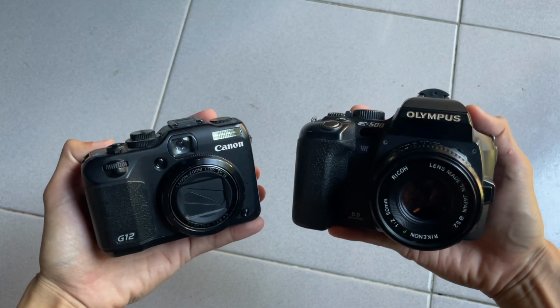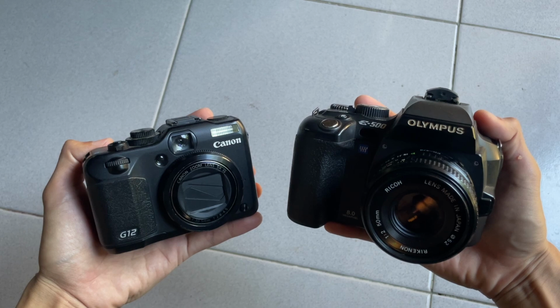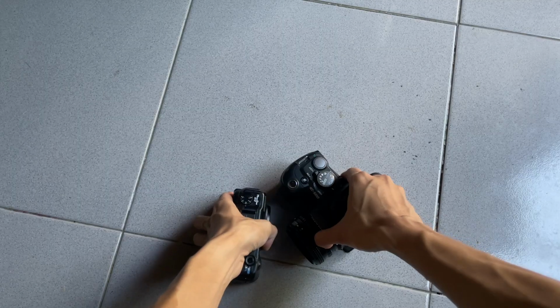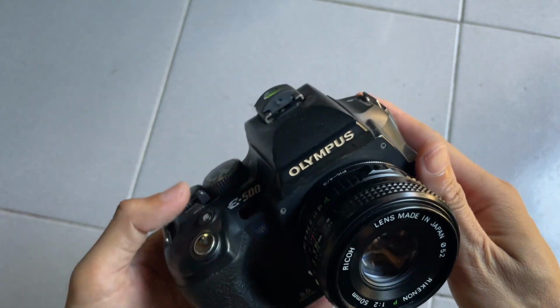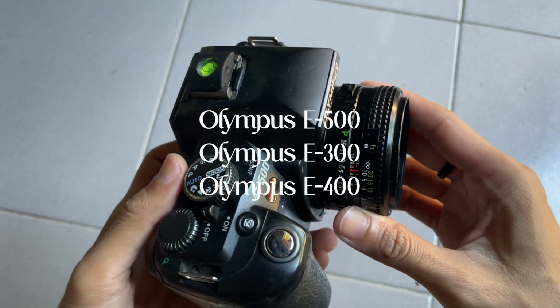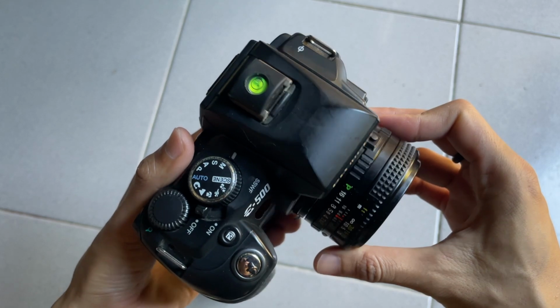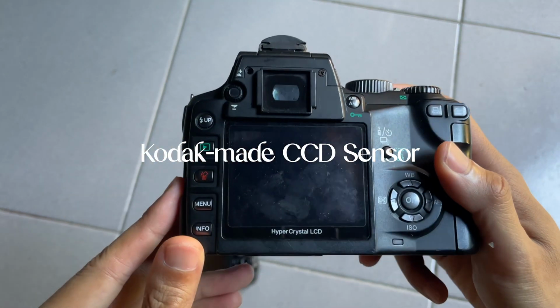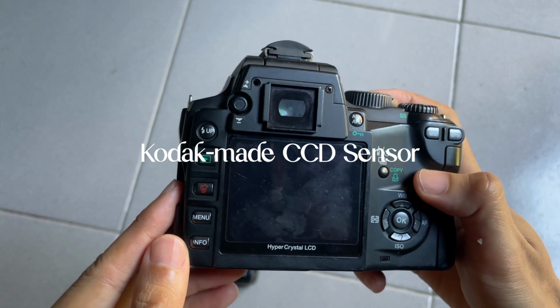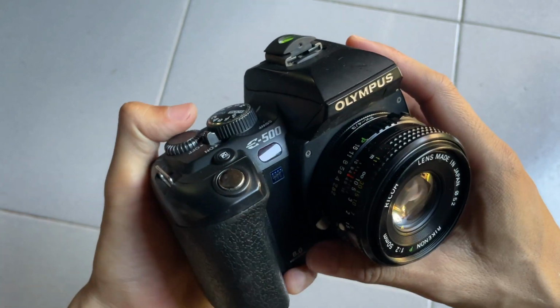So in this video, I made it right. I redid the whole comparison with a few changes here. If you are not familiar with this camera, this is the Olympus E-500. The Olympus E-500 along with E-300 and E-400 is equipped with a Kodak made CCD sensor, which many people say produces film-like images. And well, you could disagree.